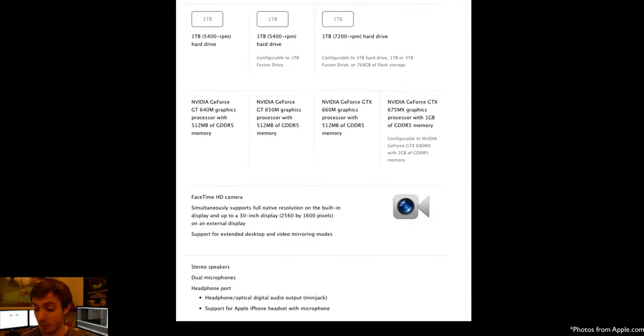The 27-inch iMac has a $1799 price point. It'll start at 2.9 gigahertz quad-core i5 processor. It'll come stock with 8 gigs of RAM, the GeForce GTX 660M, so it does have a better graphics card than the 21.5-inch one. It'll have a 1 terabyte hard drive, and that one will ship in December. And both of these models can be upgraded to 32 gigs of RAM as well.